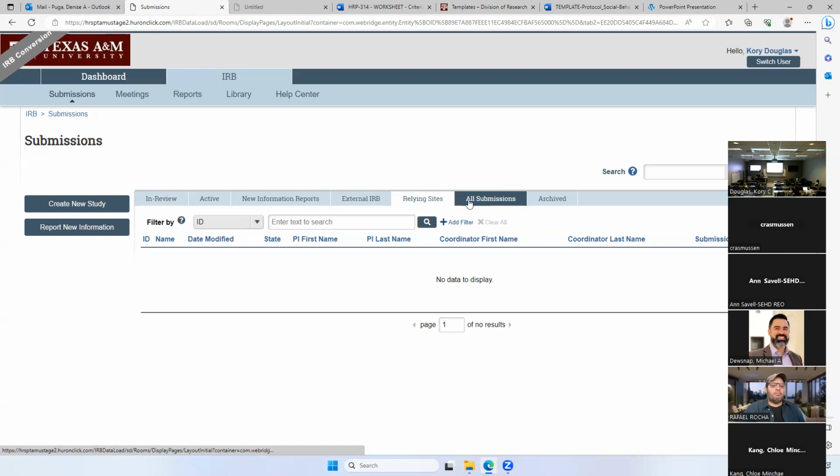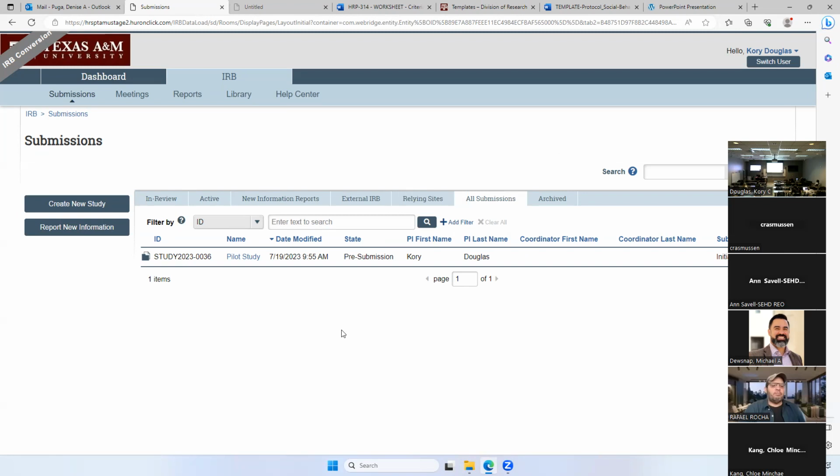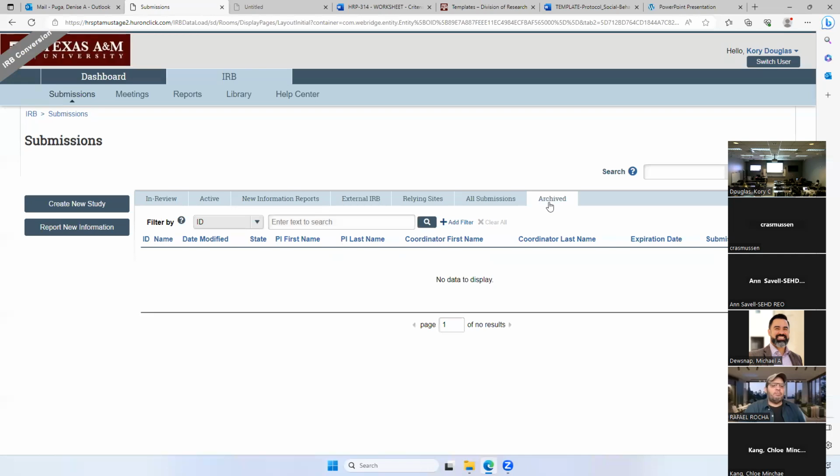So the all submissions, this is really a catch-all. Whatever state the submission is in, it'll be here. It won't just be initial studies. It can also be a modification, a continued review. This is where all those submissions go to live. So you can always find a submission you're looking for here. And if you have ever closed the study or discarded a study, you can locate those studies here. That's where they go. Before I proceed, are there any questions?